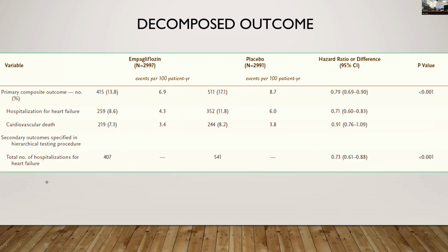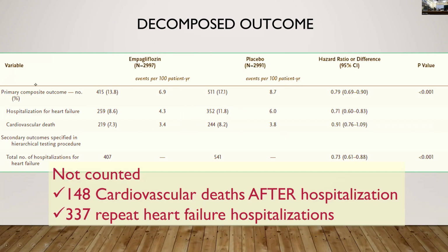And then cardiovascular death is 219 and 244, right? But 148 cardiovascular deaths after hospitalization don't get counted, because if your first event is a heart failure hospitalization, the subsequent death is not counted. If you had one heart failure hospitalization, you may get another heart failure a month later, admitted again. That's also not counted.